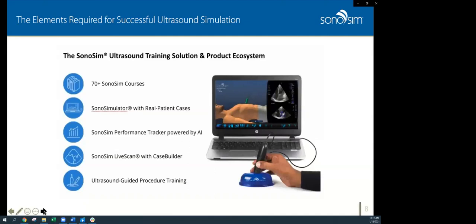And this, most importantly, is where the ultrasound simulation community can facilitate how you test and assess how well people can take ultrasound findings, acquire an image, and then apply that towards medical decision-making.